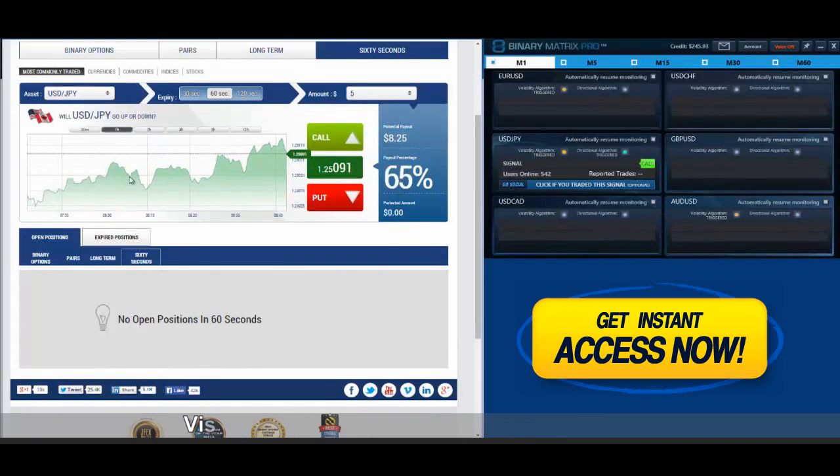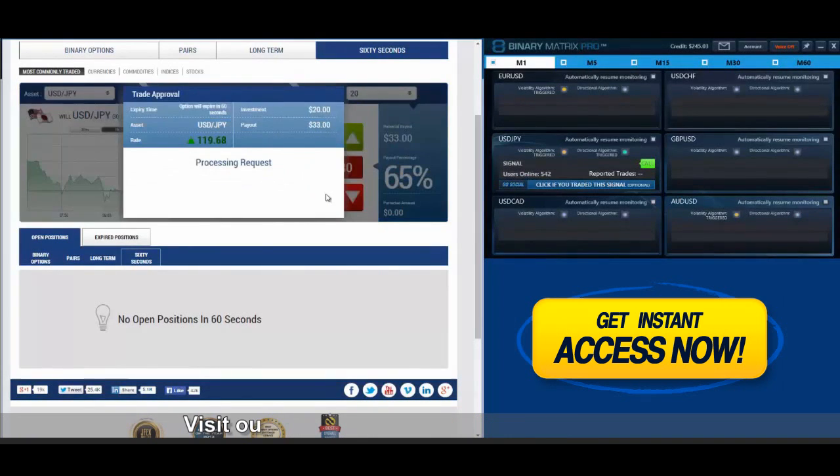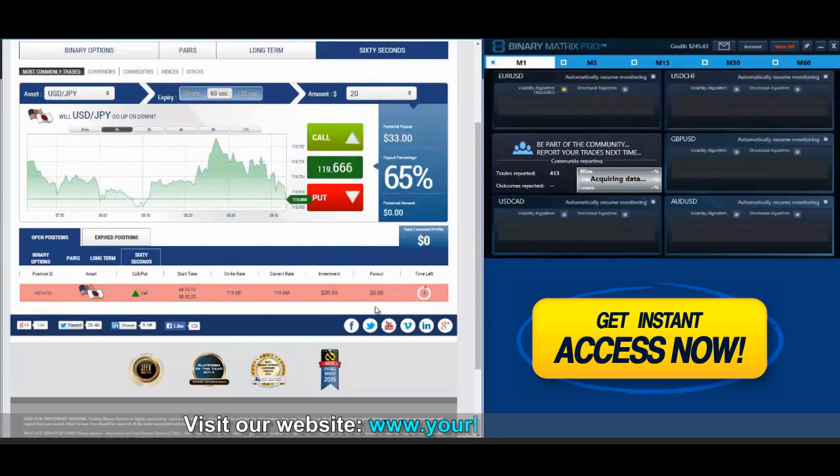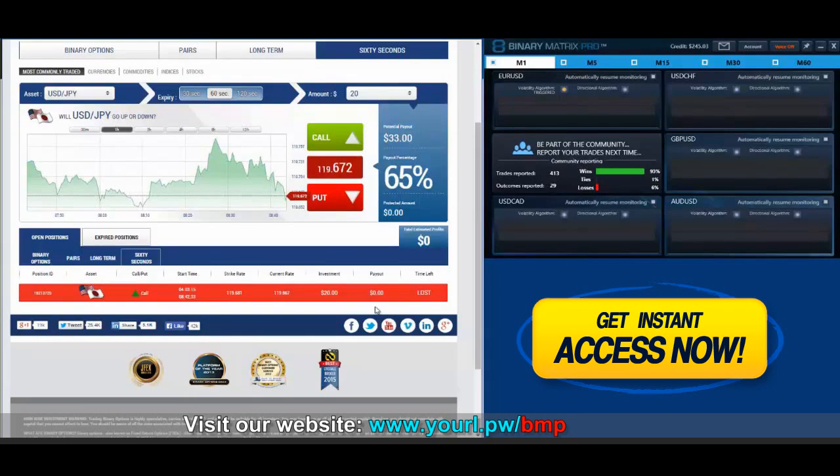Up next is a call signal on dollar yen. And 681 is our strike rate. All right, so we entered this position at 681. That's our strike rate, looking for the price to go up. Unfortunately, it has gone down, and this is going to be our first loss for today.